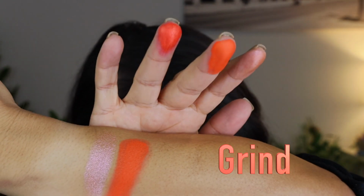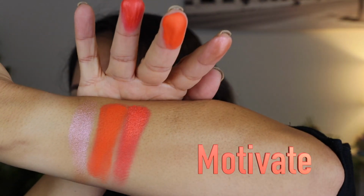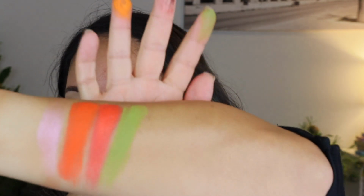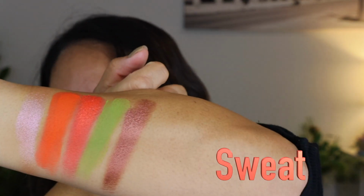This one is Grind. That's a matte. And then we have the next shimmer satin formula, Motivate. Whoa, that's a very punchy color. I love that. Creation, this olive with a yellow undertone green, also a matte. That's the shade Creation. Another satiny shimmer. Ooh, this one's the shade Sweat.